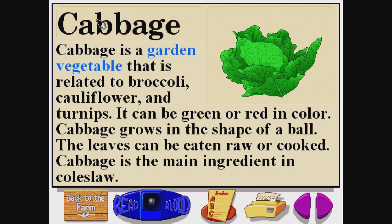Cabbage. C-A-B-B-A-G-E. Cabbage is a garden vegetable that is related to broccoli, cauliflower, and turnips. It can be green or red in color. Cabbage grows in the shape of a ball. The leaves can be eaten raw or cooked. Cabbage is the main ingredient in coleslaw.